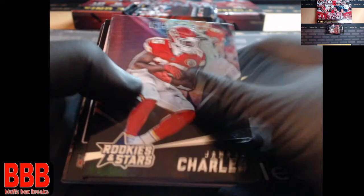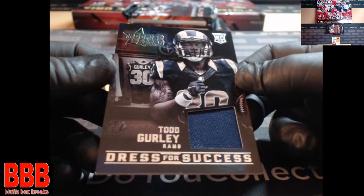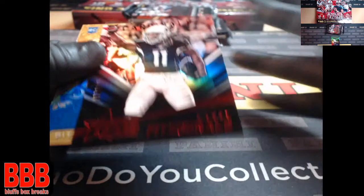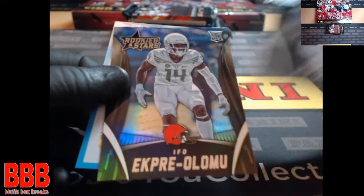Jamal Charles, Kendall Wright, Frank Gore, Big Ben, Joe Flacco. Todd Gurley, rookie, dress for success, solid blue. Why these are flipped in here, Larry Fitz to 299, red for the Cardinals. Sammy Coates, Crusade for the Steelers. Base rookies, Rashad Perriman and Ifo.